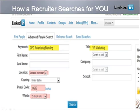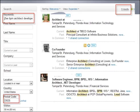Then they come down here in the pink and put in the zip code. And then they start to put in keywords related to what they're looking for. Now, typically they don't just put in 3 keywords. What they'll typically put in is as many as 7 keywords. If you look to the top left here, I know you can only see 4 of them, but I've actually used 7 different keywords in this search.